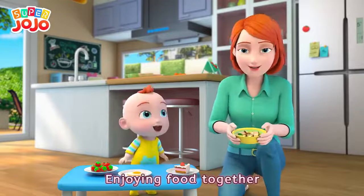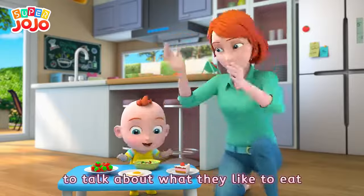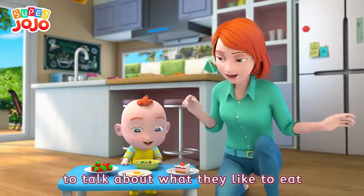Enjoying food together can encourage our kids to talk about what they like to eat.